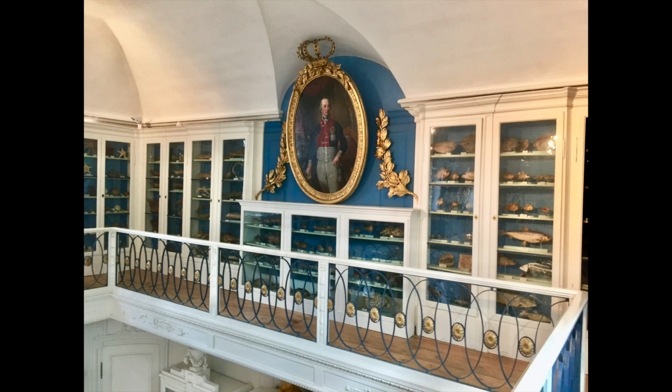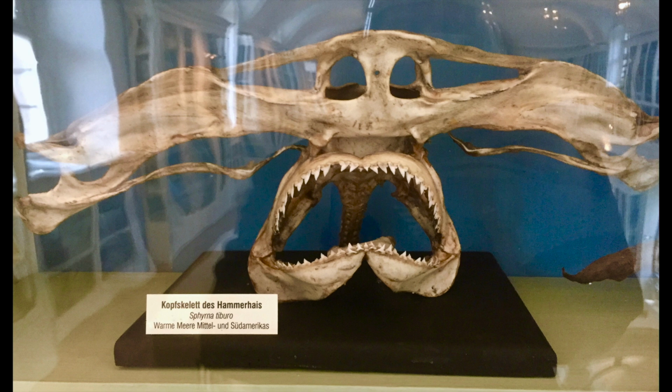These are extraordinary-looking creatures that have eyes positioned at either end of a pair of flattened protuberances which stick out on either side of the skull and are known as cephalofoils. It's these cephalofoils that create that distinctive hammer-shaped head that gives the shark its name. And seeing the actual skull close up, with its extraordinary protuberances and its sharp teeth, is really quite an experience.